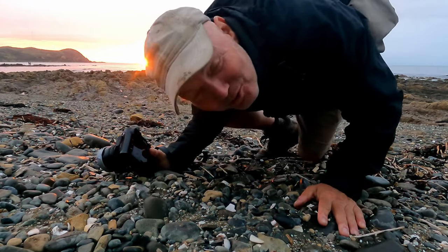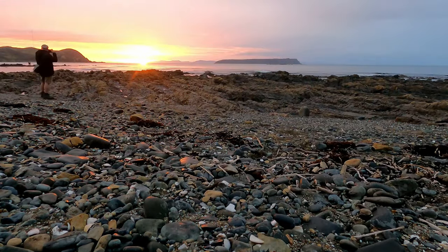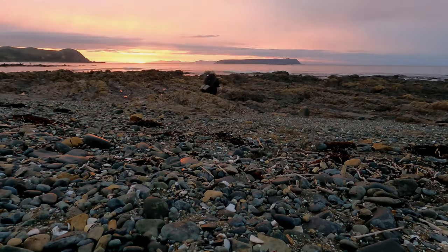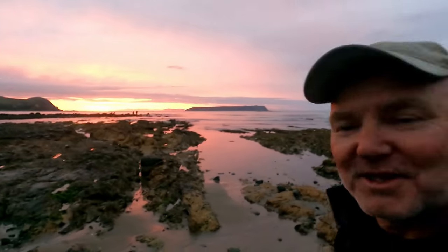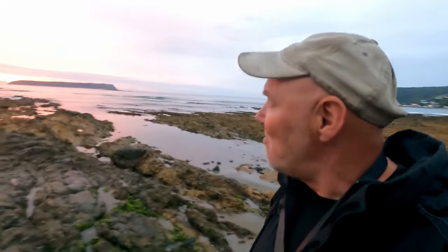Fucking result, result. And that, guys, has just kicked off quite beautiful. Look at that. Loving it. Hey, what a difference 10 minutes can make. Massive difference. So I popped off a few shots, all handheld, pleased as punch with them.